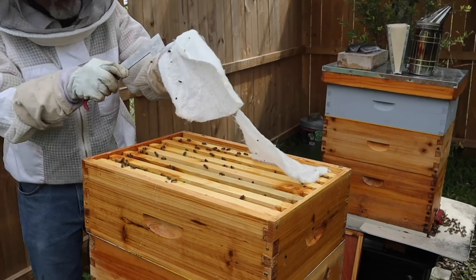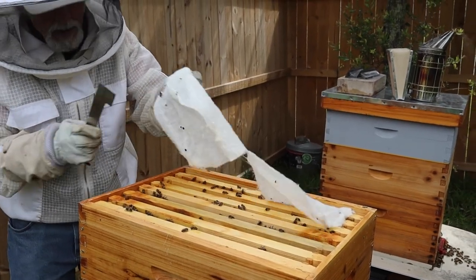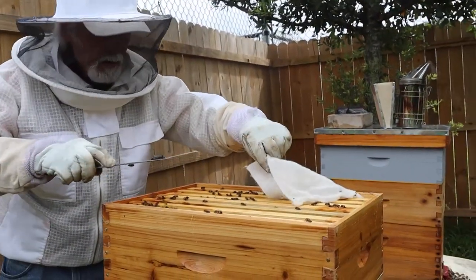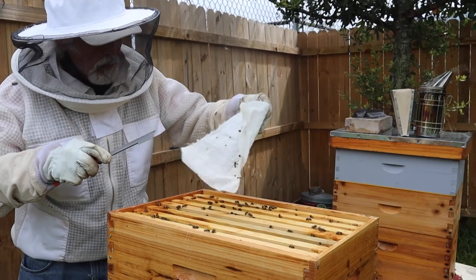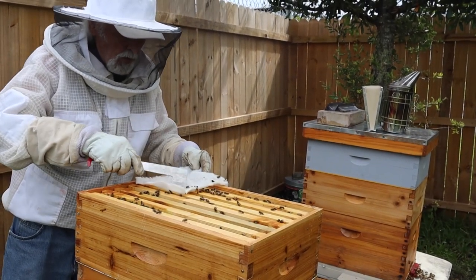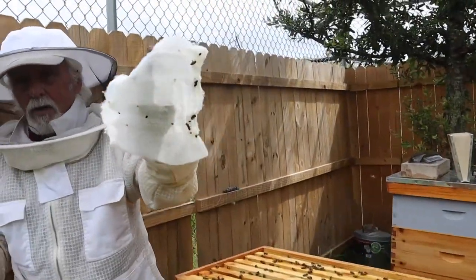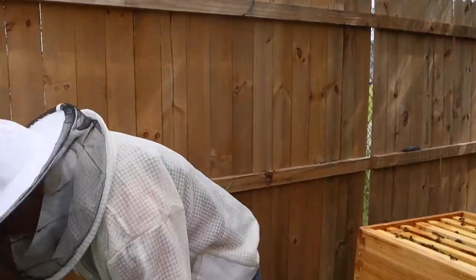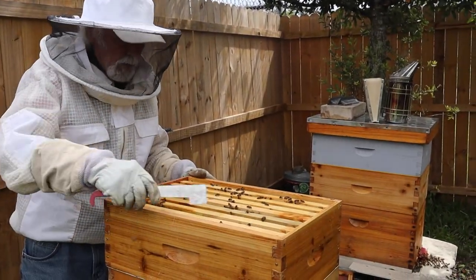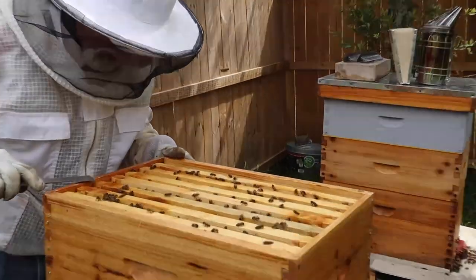It does have a few bees on it, but they can get off easier than the hive beetles can. I'll put that back in. You don't ever want to put this in there where the queen can get to it, or it'll kill her too. But you can see the hive beetles and a couple of bees. But a sacrifice for the hive. And I really don't see any hive beetles in here to speak of.